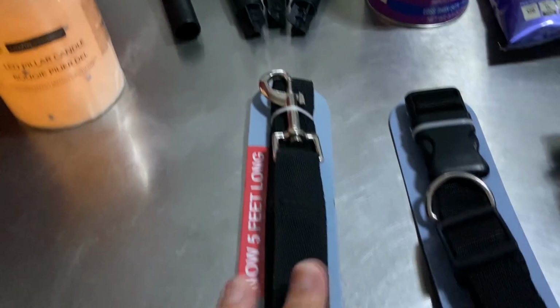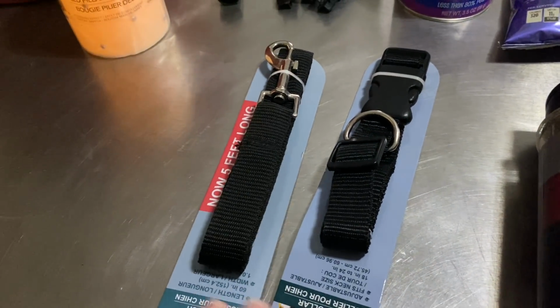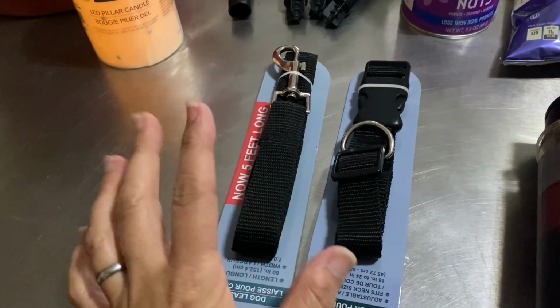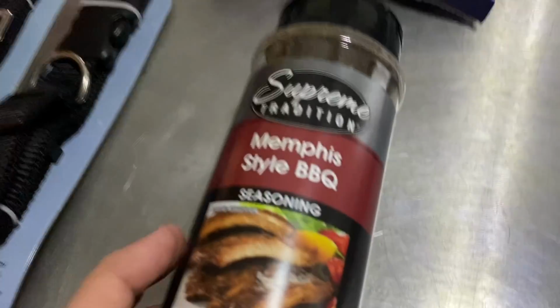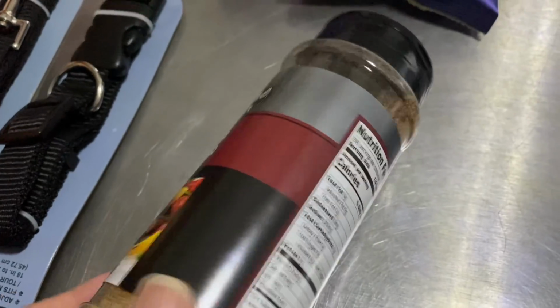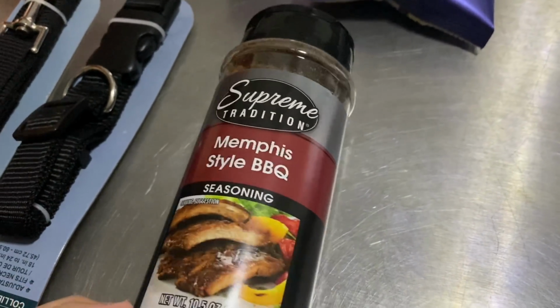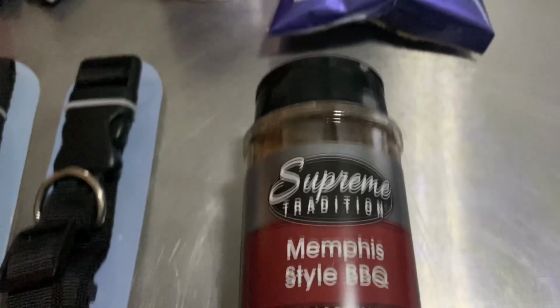I got a leash and a collar, an extra leash and a collar for my big dog so that in case she breaks her collar or loses her leash or something like that, I have an extra one for her. I got this Memphis style barbecue seasoning. It's spicy. It's got a lot of heat in there, so this will be great for seasoning up some meat, or even you could put it in collard greens or something.